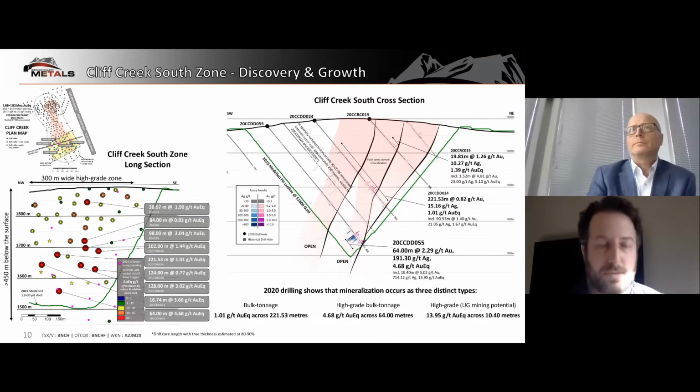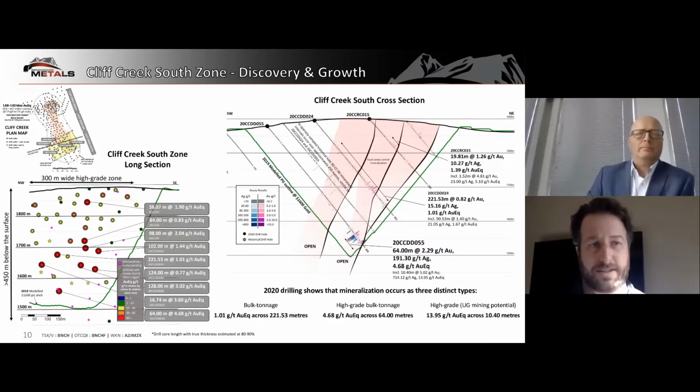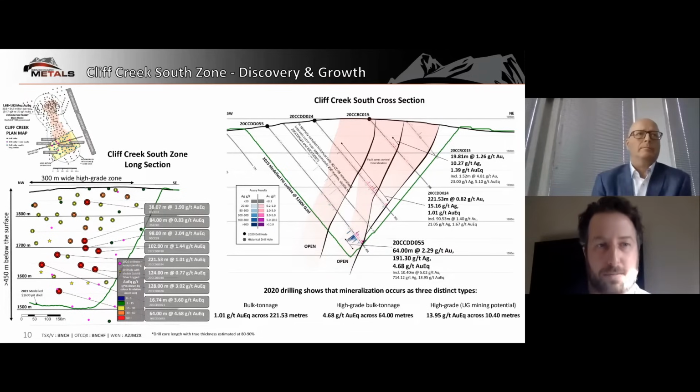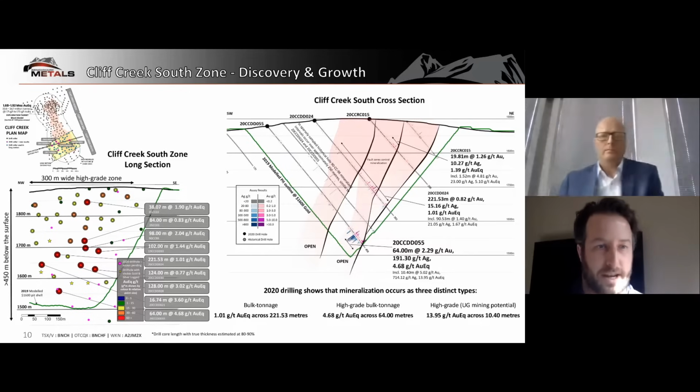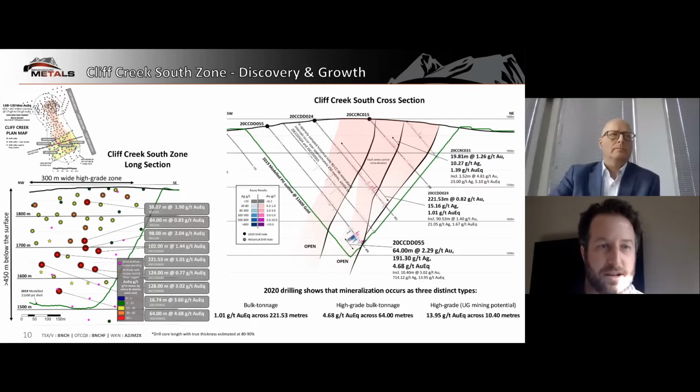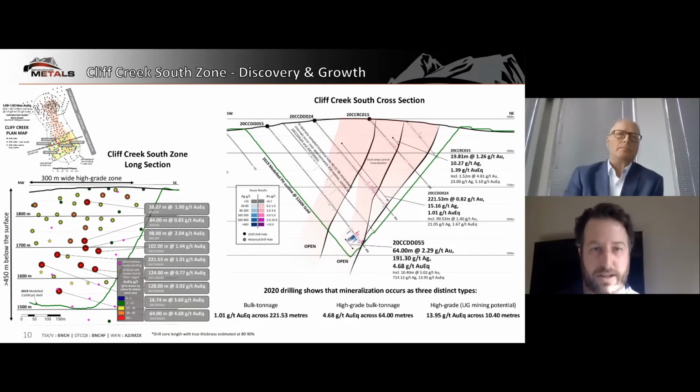So on this slide, what we're looking at is some longitudinal and cross sections of the Cliff Creek South zone. To give you an idea of where we're located, if you look up to the top left of the slide, you'll see a plan map of the Cliff Creek deposit, and we're just down towards the south there. On the bottom left, you'll see a long section. Long sections are very good for showing the density of drilling. So you can see that we've been increasing the density of drilling within the Cliff Creek South zone. And then on the right-hand side, you can see a cross-section of the drilling that we've been doing.